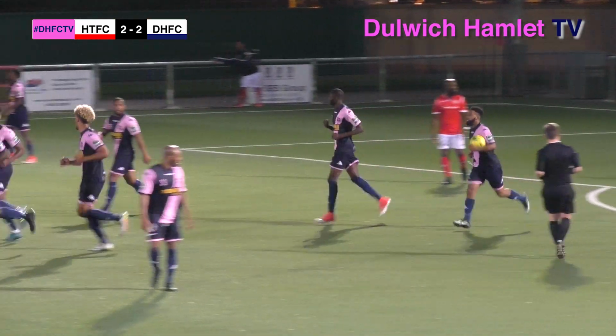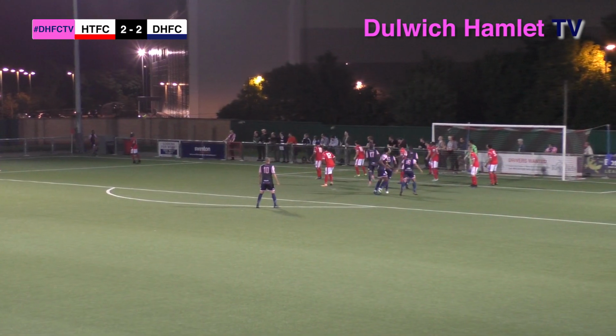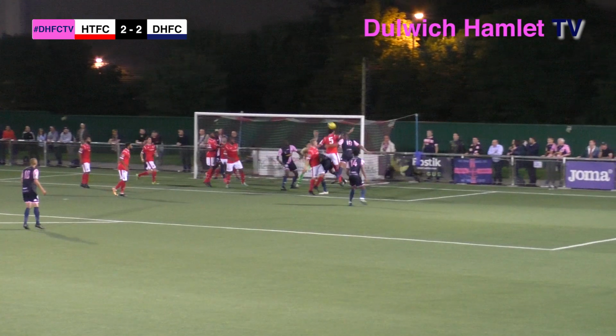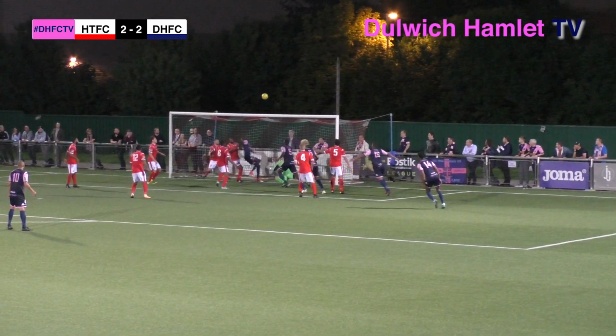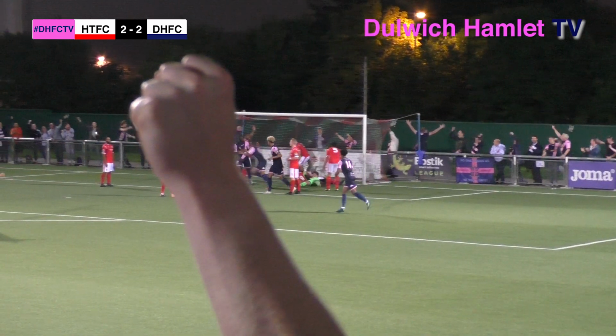And it's a tall man off the bench, Faal, who's done it. For the second time tonight, Dulwich score from a corner. Original ball came in. Hayles made himself a nuisance. Lee with a fantastic save, but the ball fell so kindly to Faal. He nods home.